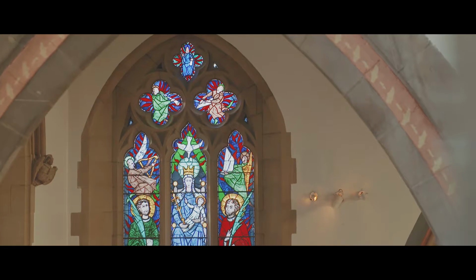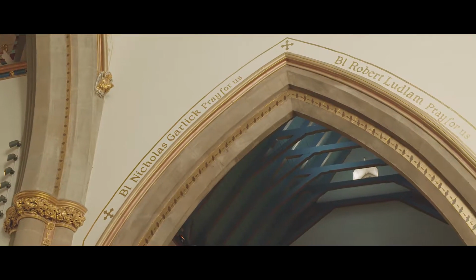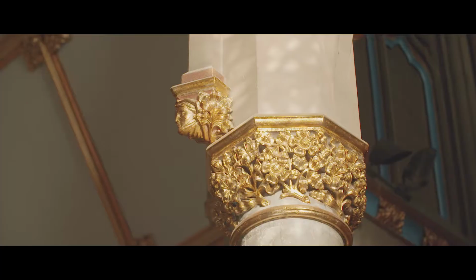The Hallam window depicts 2 martyred priests flanking the Virgin Mary, Nicholas Garlick and Robert Ludlam, who in 1588 were captured at Padley Hall just outside Sheffield and later hanged, drawn and quartered in Derby.